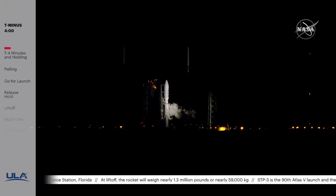This is Atlas Mission Control. A new launch time has been coordinated for 5:03 a.m. Eastern.